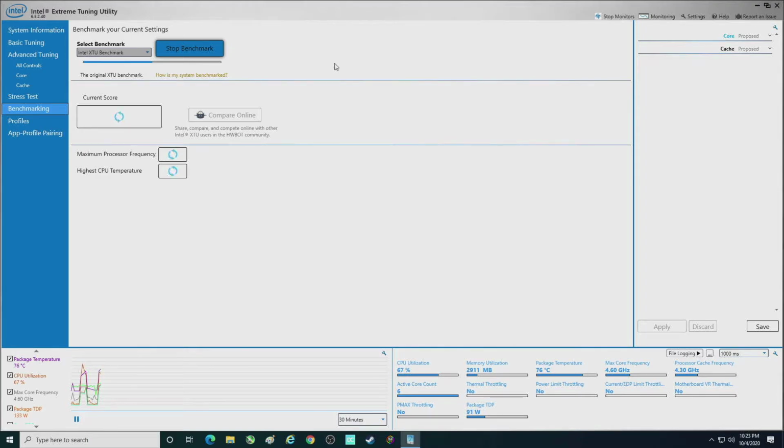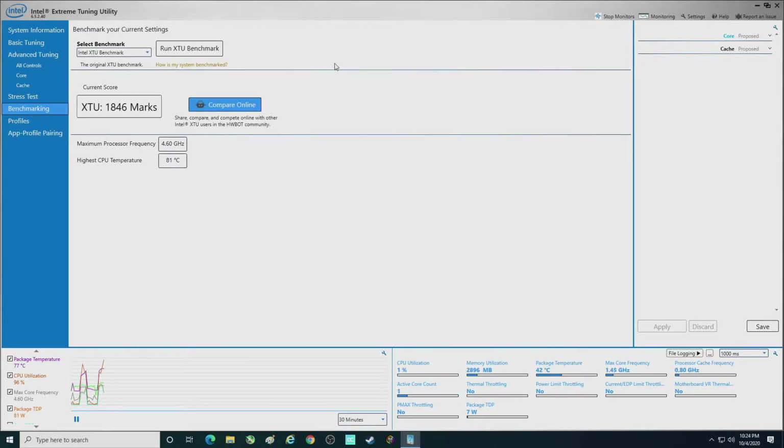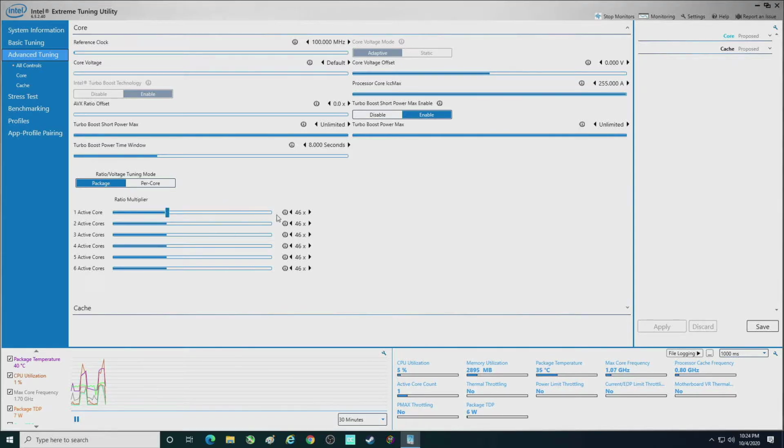So I think the amount of power has increased. Temperature went up 5 degrees. So this is 81 degrees highest CPU temperature. So it is not likely that this will work so great for overclocking the CPU. Now normally you would slowly adjust this stuff. I'm going all in, folks. Don't follow the way I'm doing this.